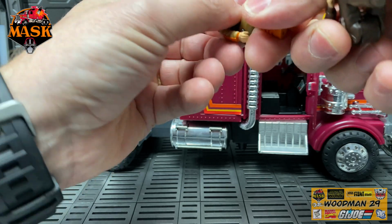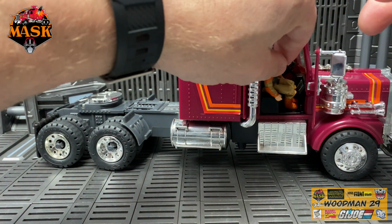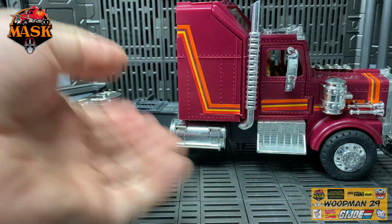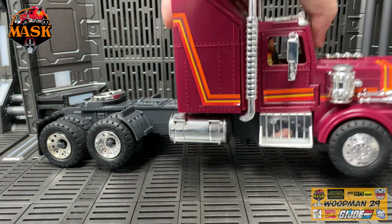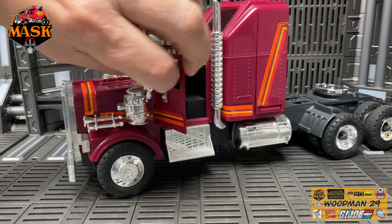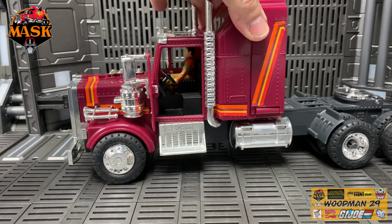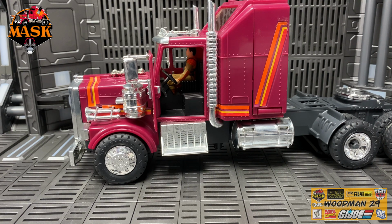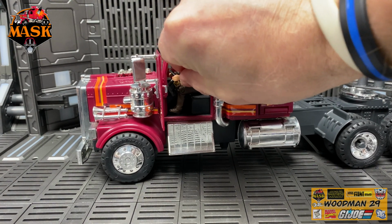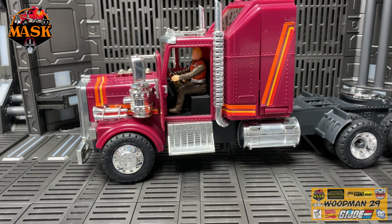Let's put Bruce in the passenger seat. He sits in there perfectly. And close the door. I'm going to grab the truck and flip it around and put Matt in the driver's seat. And you'll notice he fits in there perfectly, and they also designed these guys to actually hold their steering wheels.